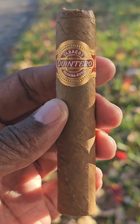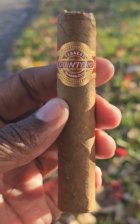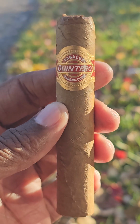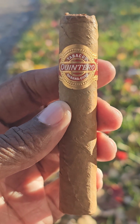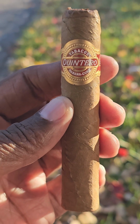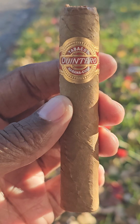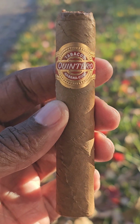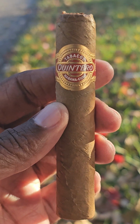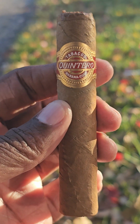I also looked up today's prices. You could get 15 right now in the tubos, and that's going to run you $190. Now, excuse me, not $190, that is actually $210. So these are up to $12 a stick. And when I bought these, it was $7 a stick. So yeah, unfortunately, inflation and tariffs has put a $5 hike increase on this stick.